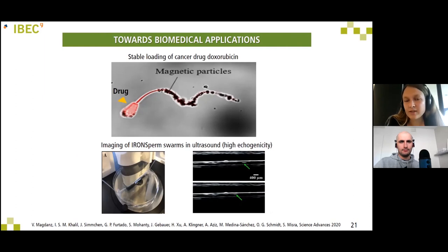Now, towards biomedical applications, what can we actually do with these sperm templated swimmers? One thing you can do, you can easily load them with cancer drugs. Because they consist of a biological membrane, it's very easy to load them. And because we don't care about the viability of the sperm, we can load them with actually quite high amounts of drugs and can then magnetically actuate them towards our target.